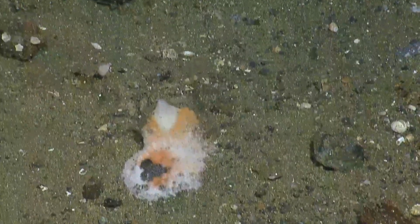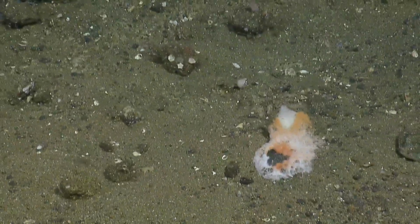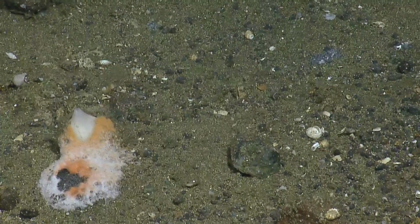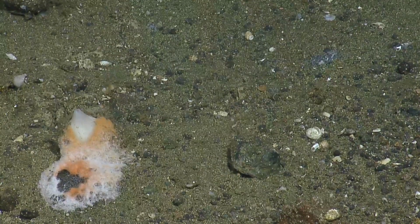Was it the monk sponge? Yeah. Get in the frame. Yeah, it could be. I saw several of them on the wire. It's all I've got for lens. That's all I got with the Panatilt too.